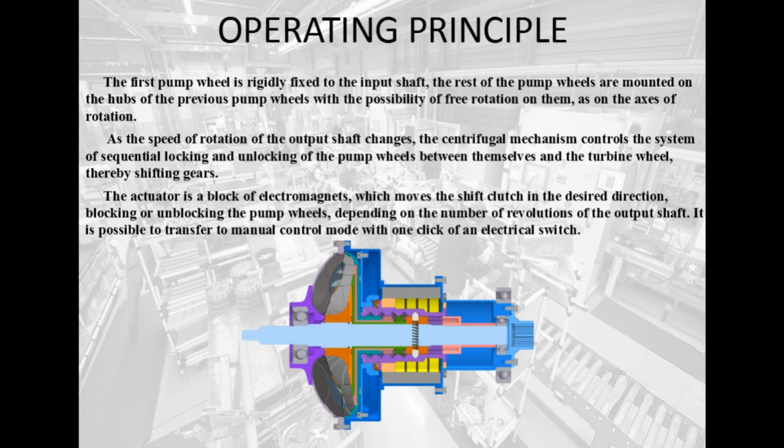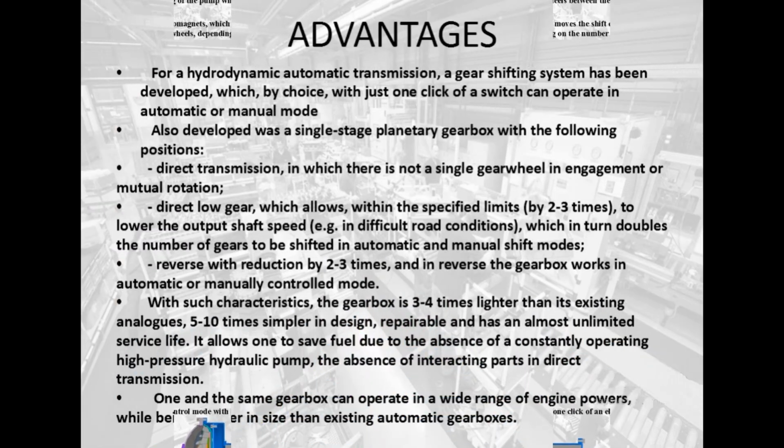The actuator is a block of electromagnets, which moves the shift clutch in the desired direction, blocking or unblocking the pump wheels, depending on the number of revolutions of the output shaft. It is possible to transfer to manual control mode with one click of an electrical switch. Advantages: for the hydrodynamic automatic transmission, a gear shifting system has been developed, which, by choice, with just one click of a switch, can operate in automatic or manual mode.